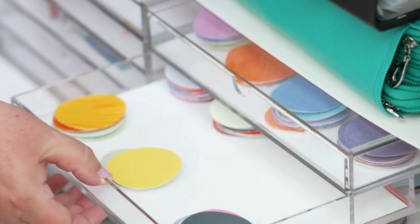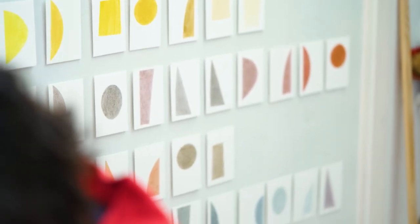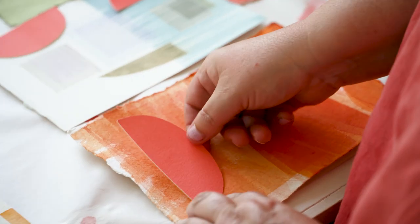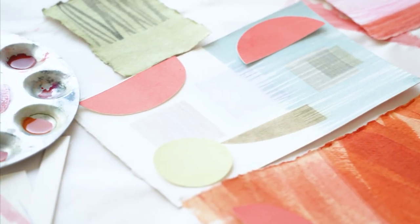What it's done is it's given me the opportunity to work in very exacting shapes and contrast them with the hand-cut shapes that I use. So it's kind of doubled my visual vocabulary, which is absolutely what I wanted to do. And it just means that I can have lots and lots of different shapes at my whim, which I can then use in my collages, in my designing, in my planning.